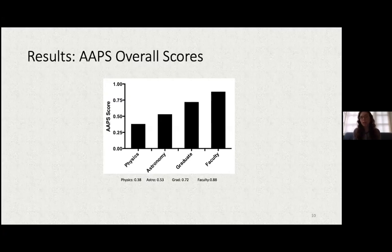So to present some of the results, last time I did talk about the overall AAPS score. So I want to review that and then go in a little bit more detail with it. So the AAPS survey, as I mentioned before, was validated. It consists of 33 statements that you can choose to agree or disagree with. And on this particular plot, this is from historic data, the vertical axis indicates the level of expert-like response.